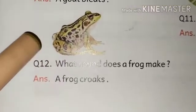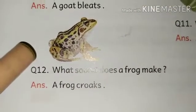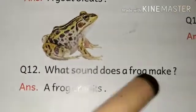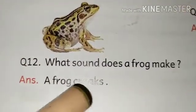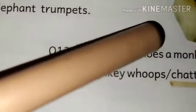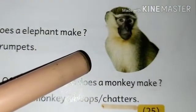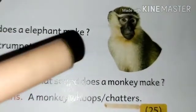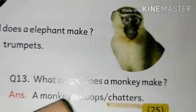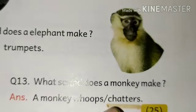Which animal is it, children? Say it loudly. It's a frog. What sound does a frog make? A frog croaks. Which animal is it, children? It's a monkey. What sound does a monkey make? A monkey chatters.